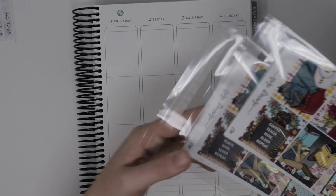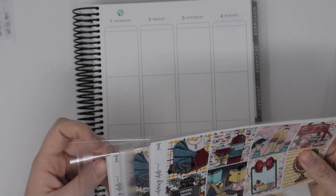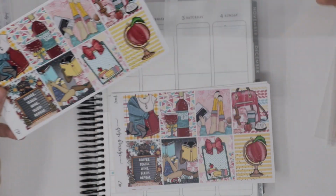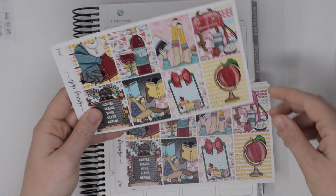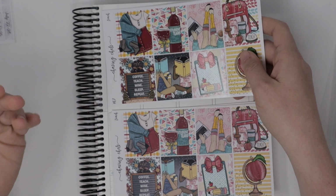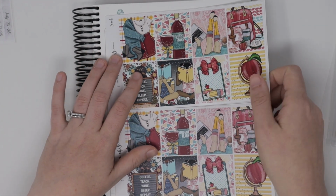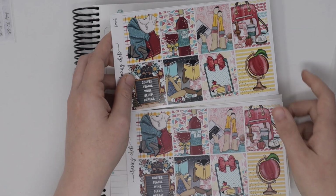I'm going to show you, just so you're aware, a little snapshot of the difference in print quality for removable matte and glossy. Then I'm going to go through the glossy pretty intensively to show you the new format, and then I'm going to just flip through the glossies for the rest of the kits.